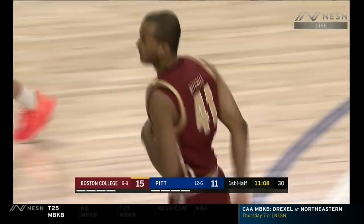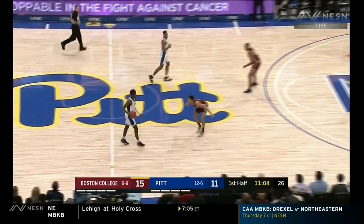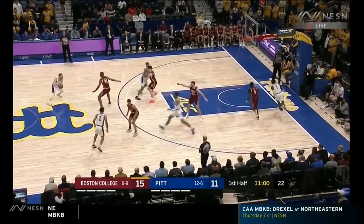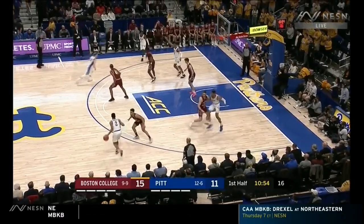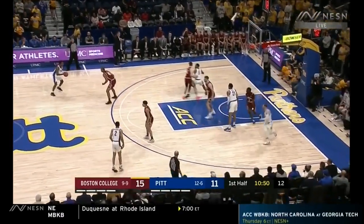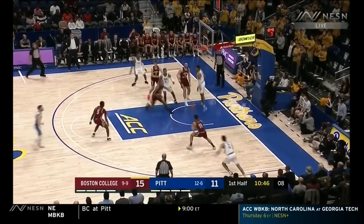How about that? He defied the stats there, and it's 15-11, Boston College by 4. He's got 8 now. He's averaging 6.9 per game on the season, so he's already above his average. And we haven't played 10 minutes of the first half yet. Owens and Johnson in the backcourt. Terrell Brown, Audice Toney, and Ryan Murphy. The 5 on the floor.